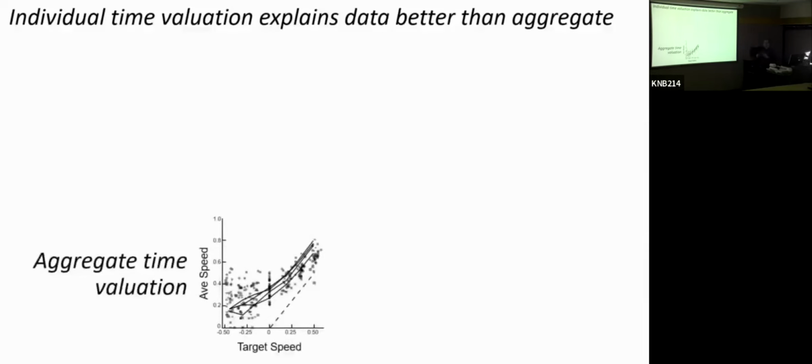So time valuation explains data better than aggregate. I'm going to put a lot of data up here. You don't need to really follow along all the details of exactly what it's showing, but I'll explain to you kind of what we did. So the aggregate time valuation, all of these data points represent all 28 conditions for all 10 subjects.